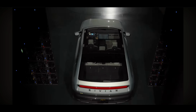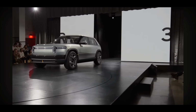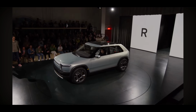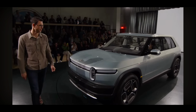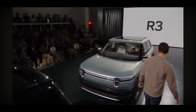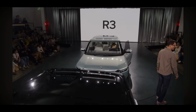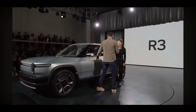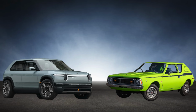Well, the R3 rolled out onto the stage shortly after the announcement of the R2. And what can be said? It's a hot hatch, basically. It's a smaller version of the R2. Dimensionally, it's a little bit tighter in most directions, although it still has that taller off-road rugged suspension, giving you plenty of ground clearance. It's just in a smaller package, and RJ seemed to be very much in love with the look of this, although in my opinion it looks more like a Gremlin, and I'm not too crazy about the way that this thing looks.